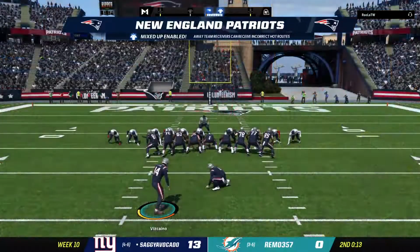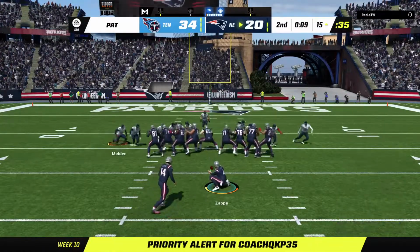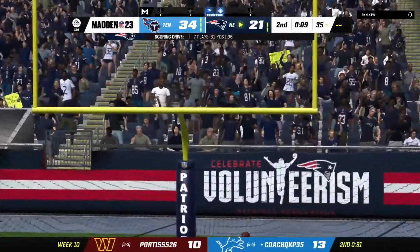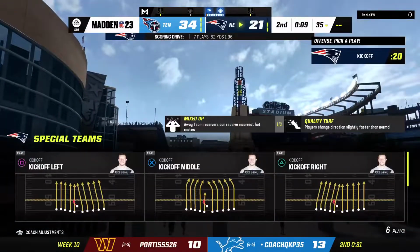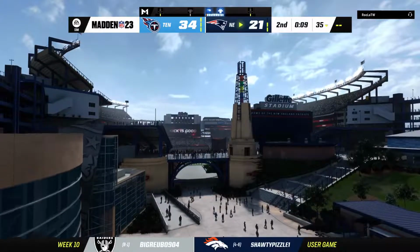Hunter Henry in the final seconds of the first half. And the Patriots are able to cut into this lead in the final seconds of the first half. Extra point right down the middle. And that cuts this lead down to 13.